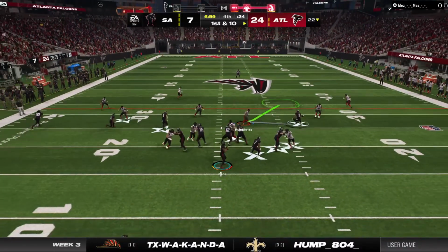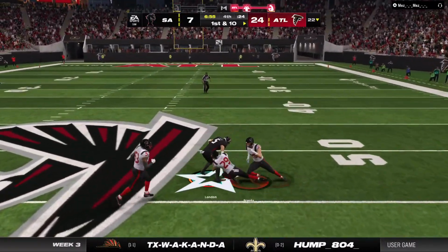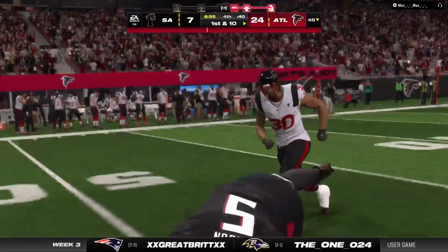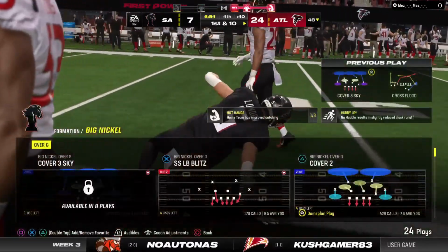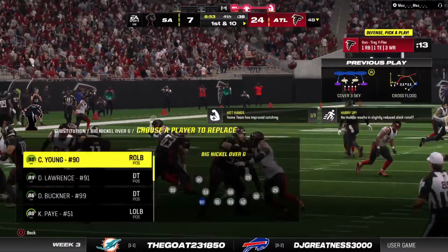Out of the gun, they'll look to throw. Throws right back to London, complete again. And they work this well upfield across the 45. A good pickup there, 26 yards. They have the nice cushion. They just want to pour it on right now, still throwing the football.